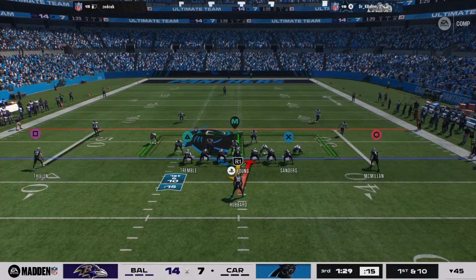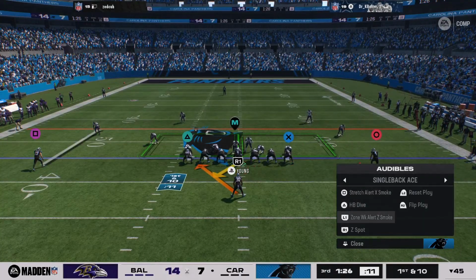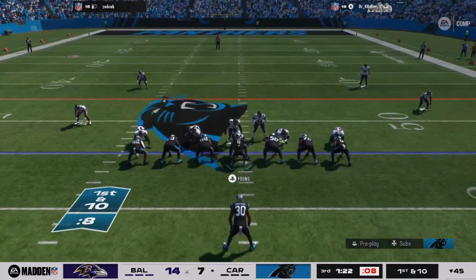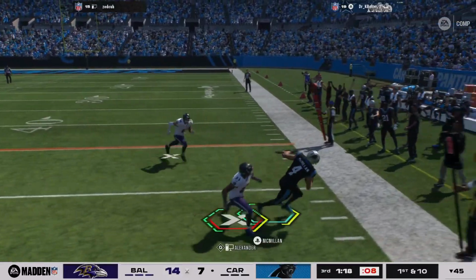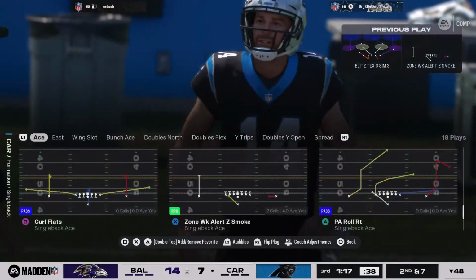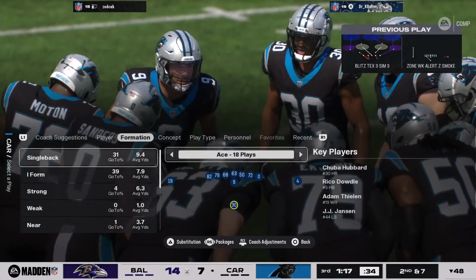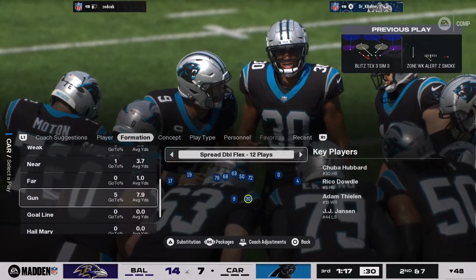Set, go. The RPO, that's out to McMillan, and he'll be out of bounds as the first down completion nets about 3. 48-yard line. Gets a pickup of 3. Brings up 2nd and 7.